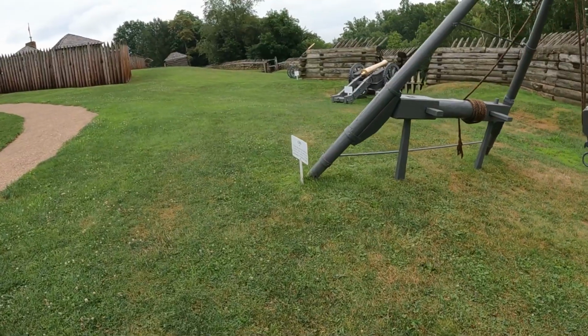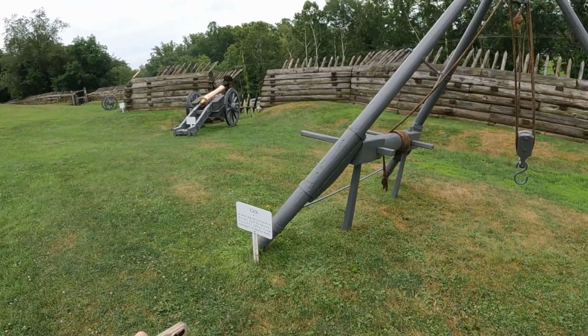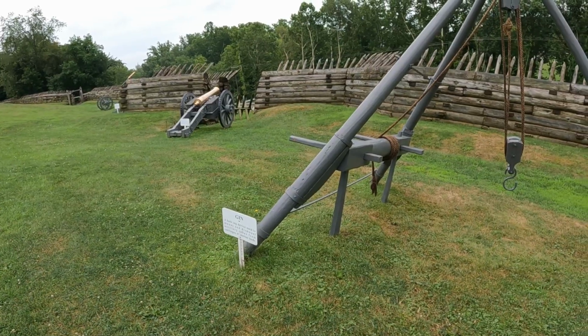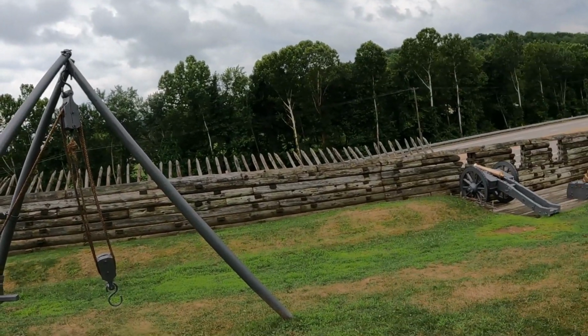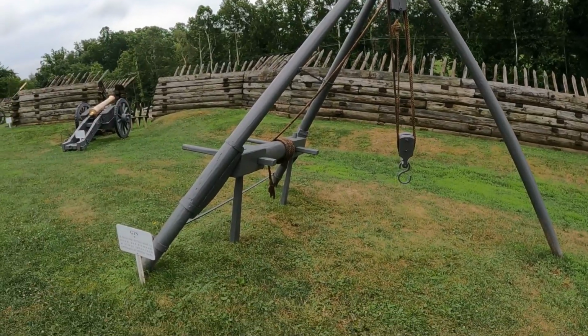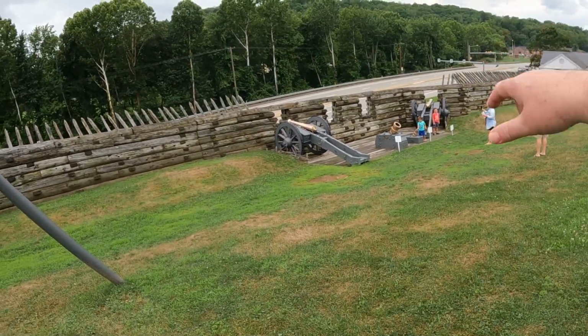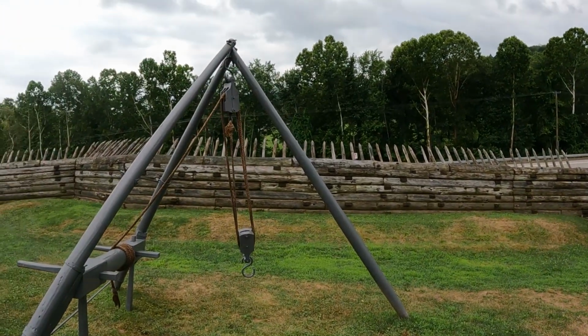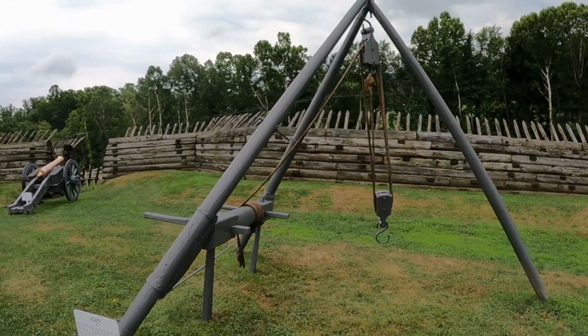It's a gin. Yeah, a hoisting device. So they probably hoisted that bigger box onto carriages or mortar beds. Yeah, so that'd be the mortar bed there.